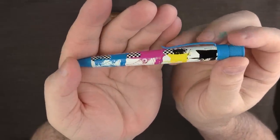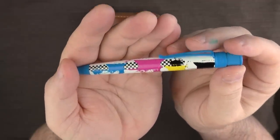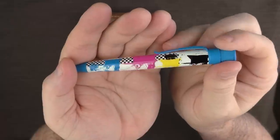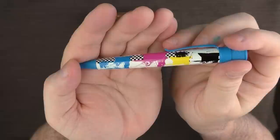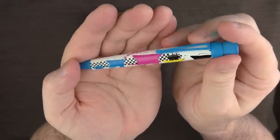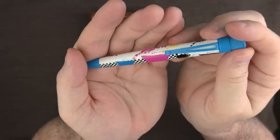I've said it before, but I think that the colors on this kind of remind me of a 1985 Cheap Trick album cover. And there is nothing wrong with a 1985 Cheap Trick album cover. Or a very cool graphic that you'd see on a pair of Vans tennis shoes. I can imagine this design on a pair of Vans.